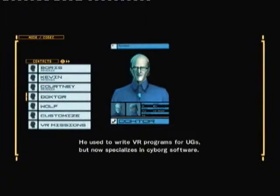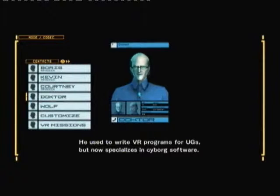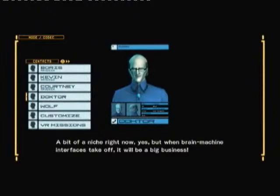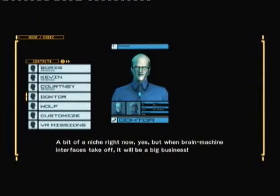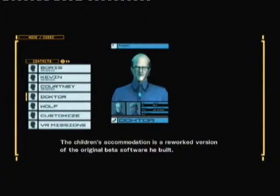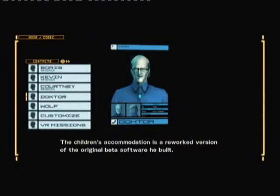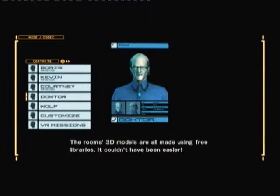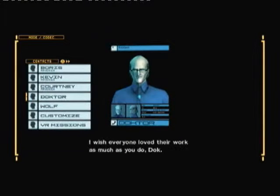He used to write VR programs for UGs, but now specializes in cyborg software. A bit of a niche right now, yes, but when brain-machine interfaces take off, it will be a big business. The children's accommodation is a reworked version of the original beta software he built. The room's 3D models are all made using free libraries. It couldn't have been easier.